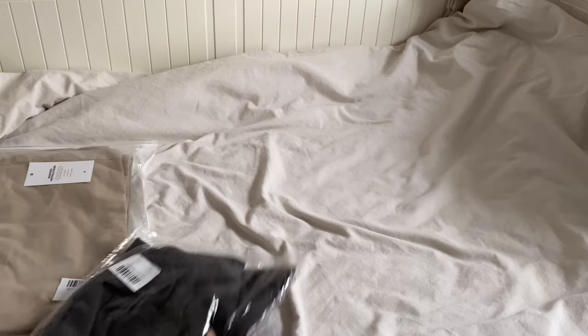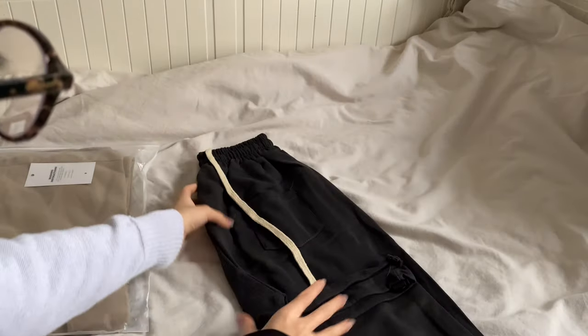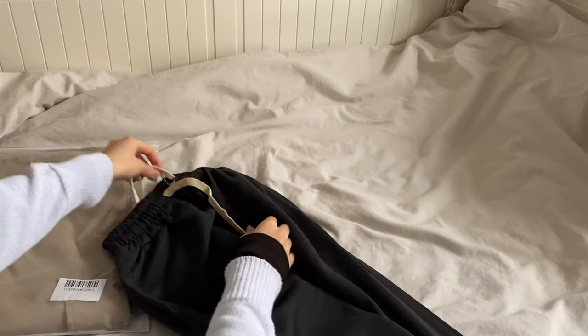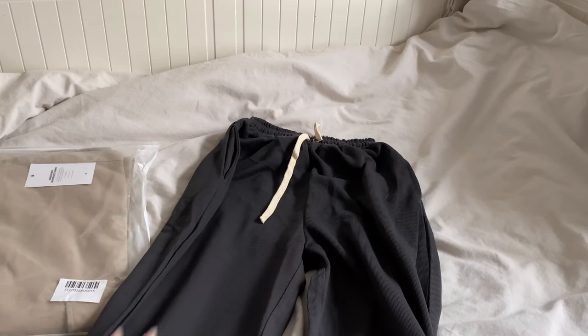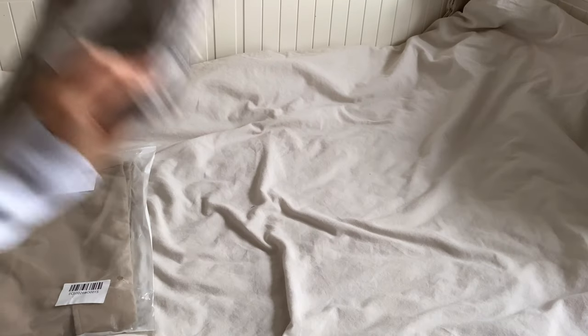And then we have these joggers. I'm pretty sure these are joggers. Oh wow, it's really cute, black brown, and the little straps are beige. How cute is that? Oh my gosh, wow. These are so cute and comfy. The fabric is so nice.